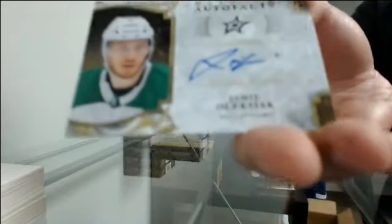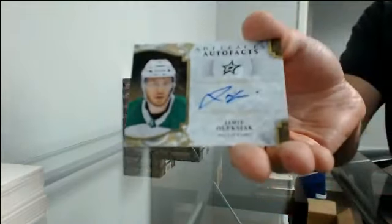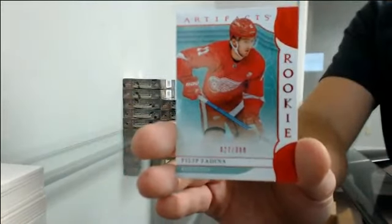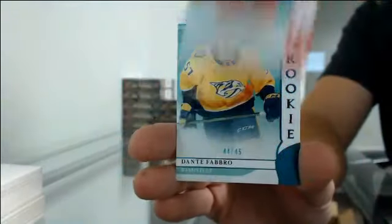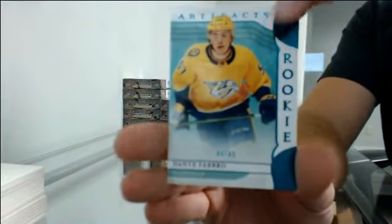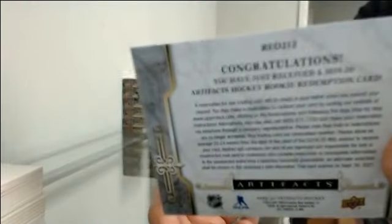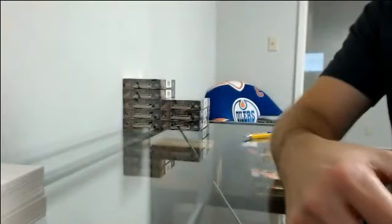Auto fax for Dallas. It's not in focus, but that is Jamie Oleksiak. Ruby rookie to $3.99 for Detroit, Filip Zadina. A blue rookie or sapphire, I'm not sure what they're calling them these days. It's out of 45 for Nashville, Dante Fabbro. And a wild card rookie redemption, Red 220. We're going to randomize it off at the break between everybody.